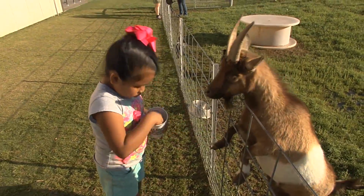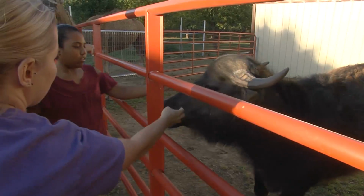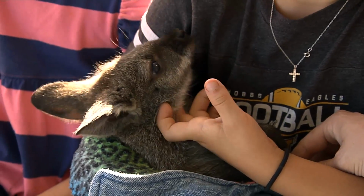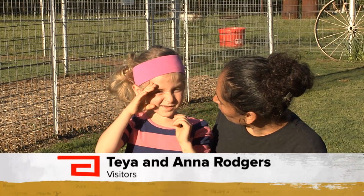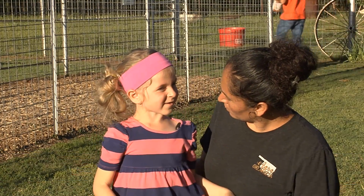Unlike a zoo, visitors can get really up close to the animals. They bottle fed her, so she's really gentle. Feed them, and even hold them. The baby kangaroos, I think. What do you like? Do you like the monkeys, the baby kangaroos? I like the miniature horse.